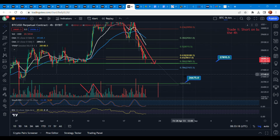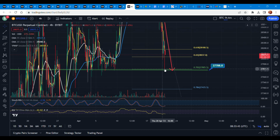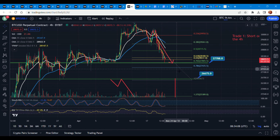Okay, so here are the 4-hour levels. Right on the 702, right on the 702, which is right on this support and resistance line that we've seen for ages. Now, this is 27,788. That's why I put my target. But as you can see, if we're going into detail, it's right on the 702, 27,805. And this one was, no, I'm not. 809. Yeah, 809 point something.